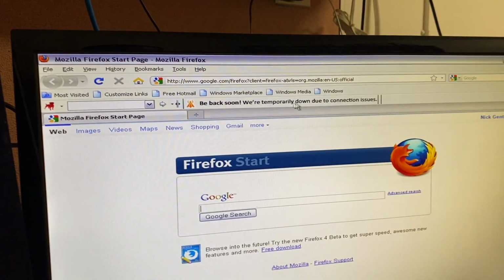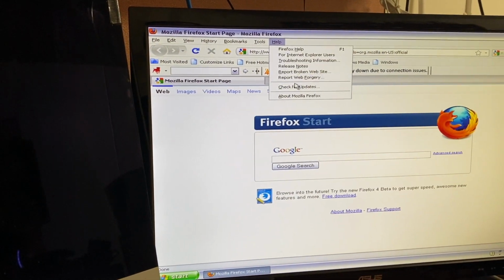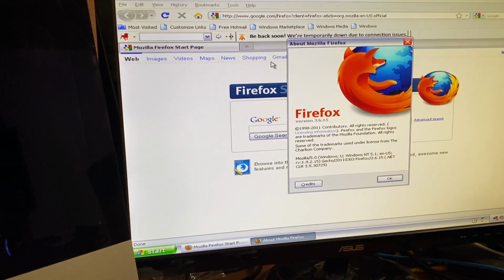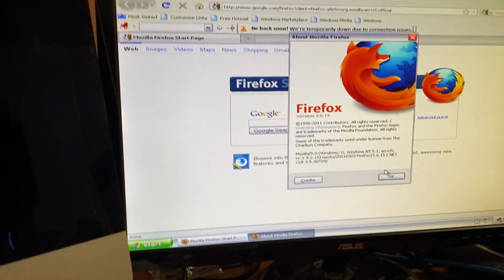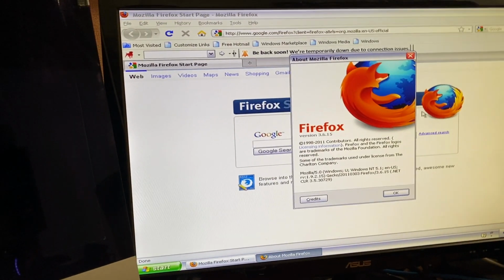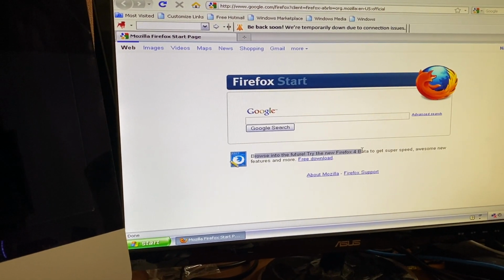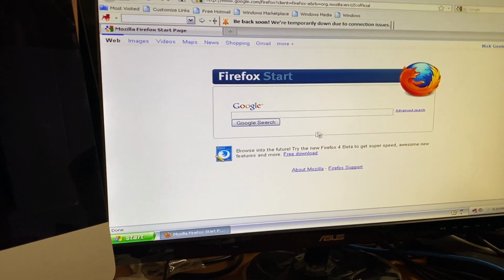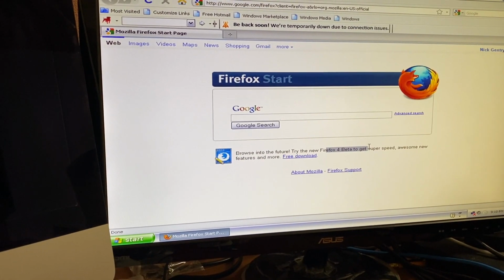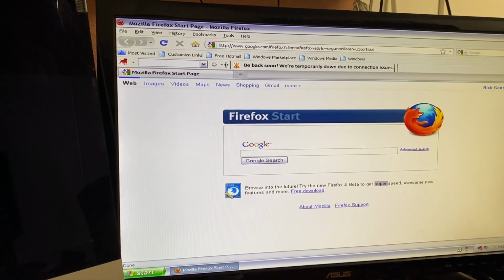Be back soon. We're temporarily down due to connection issues. Yeah, gee, I wonder why. It's almost as if there's nothing connected. What version of Firefox even is this? Oh yeah, 3.6.15. Who remembers Firefox 3.6? I remember that was the current version, and we were all still using these old versions of Firefox. Browse into the future. Try the new Firefox 4 beta. Wow, what a throwback. Because I remember when Firefox 4 actually came out, and it had that updated UI and everything. I absolutely remember that.